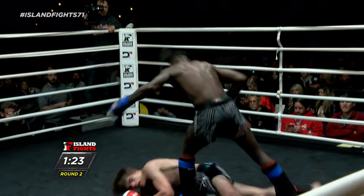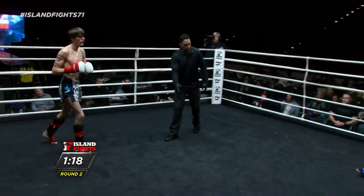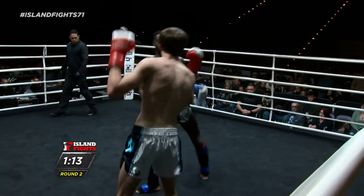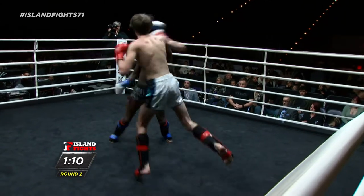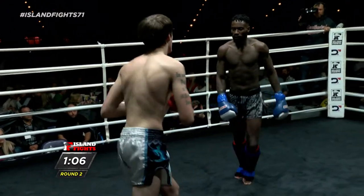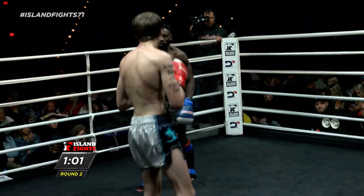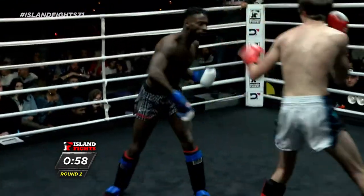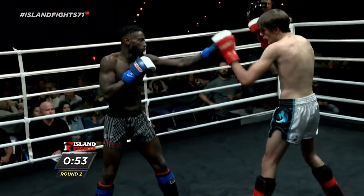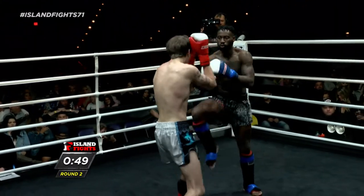Like you said, we were talking about all night how much the aggressor is just moving. No one wants to fight backwards. No one wants to fight off their back foot. Superman punch. Great leg kick again by Chase. Yeah, definitely easily his best round so far. Chase is looking much better than in round one.